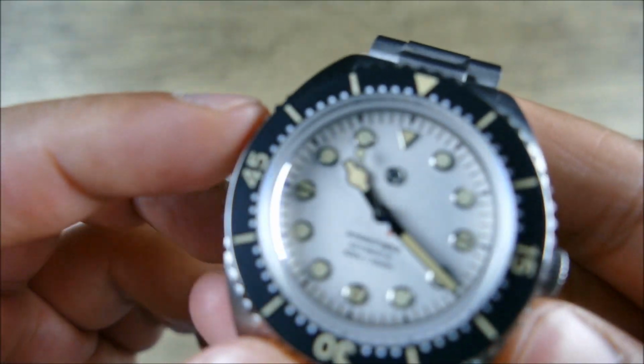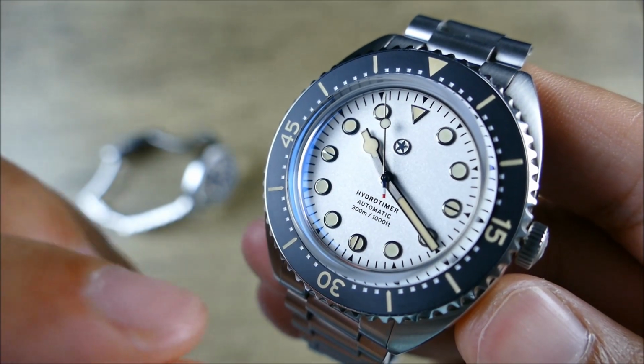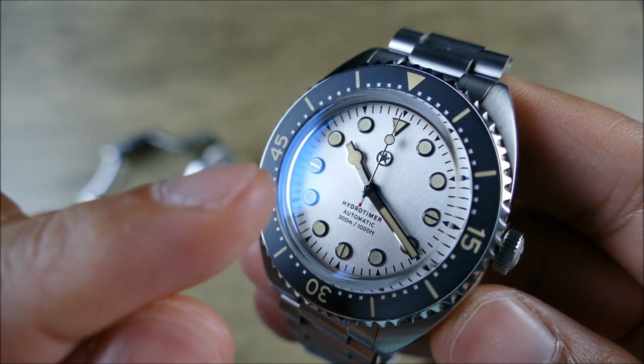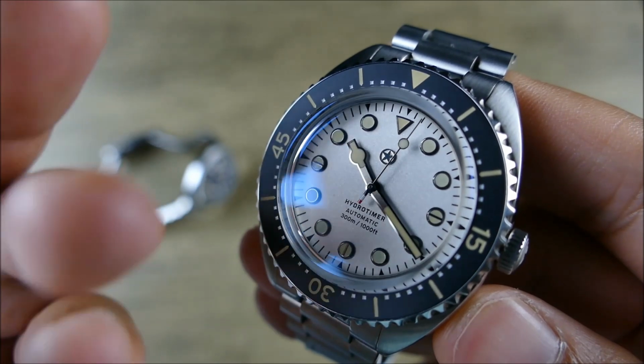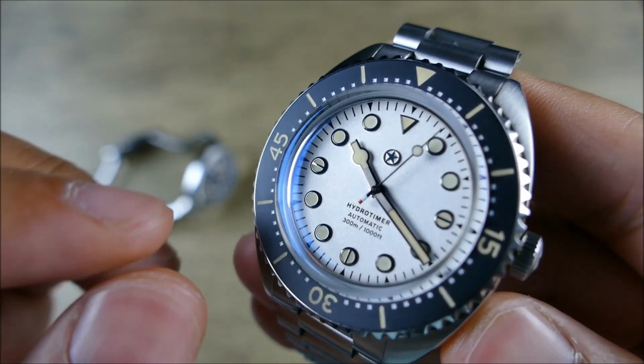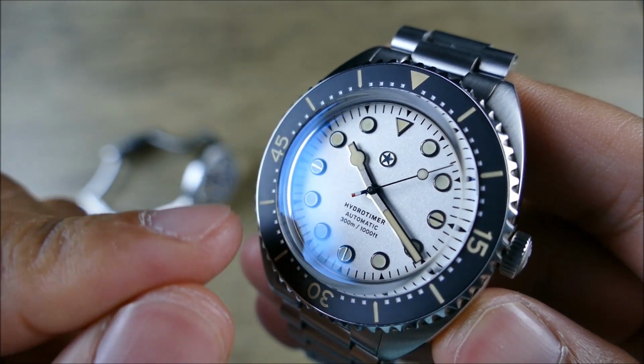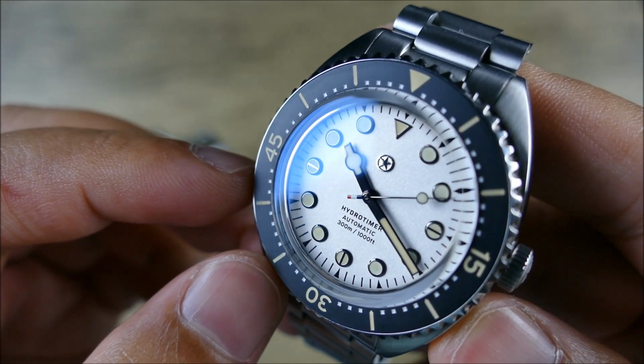The indices are applied, and on this particular example, you're going to have an actual kind of coating over there. So these are going to have a gunmetal tint, which again ties in. It's those little tiny details which I really can appreciate. You can see the beveling done on the handset. This thing is really cool.